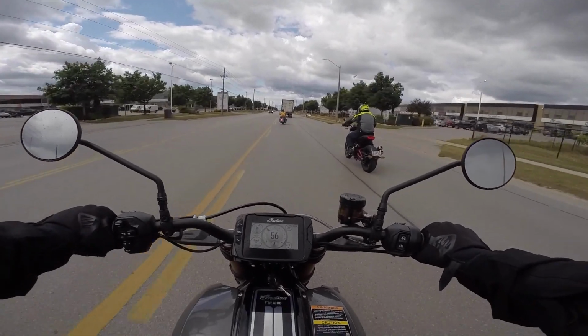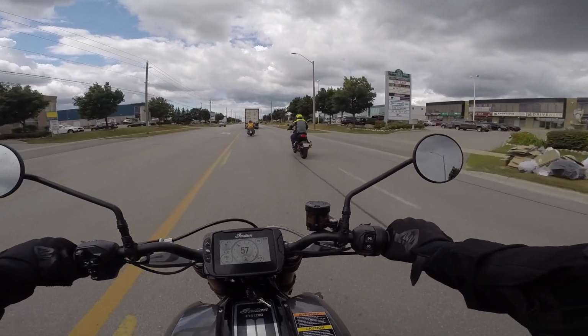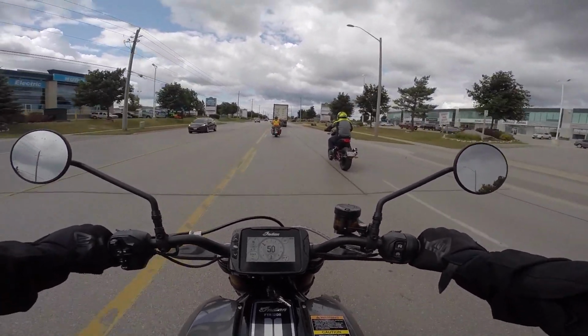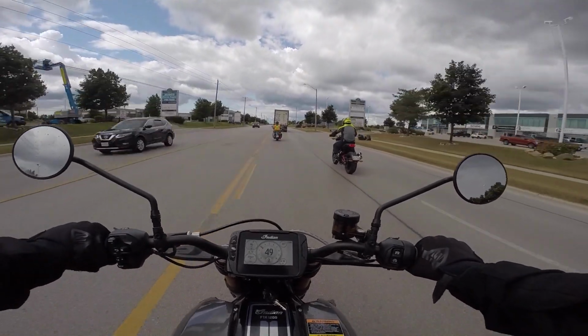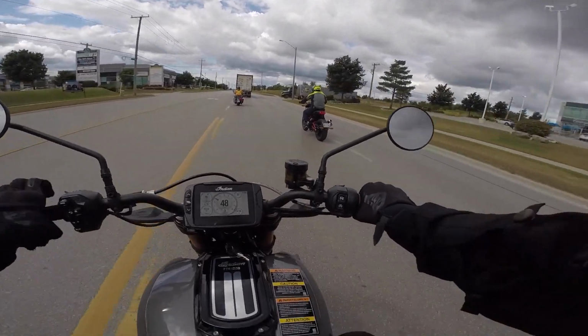We've got a fuel gauge. We've got a big speedo and a tach. We even have a compass. We are going southwest to west right now. Temperature gauge and odo.